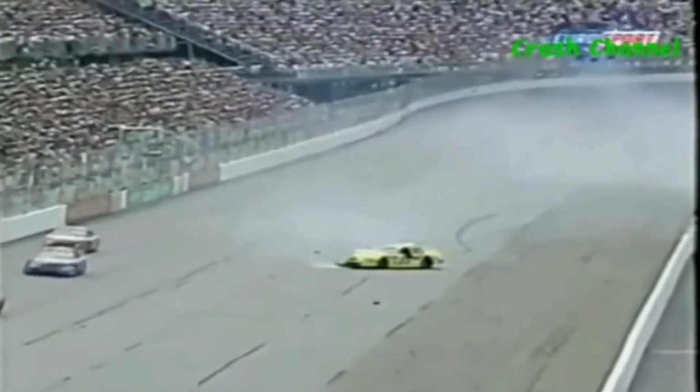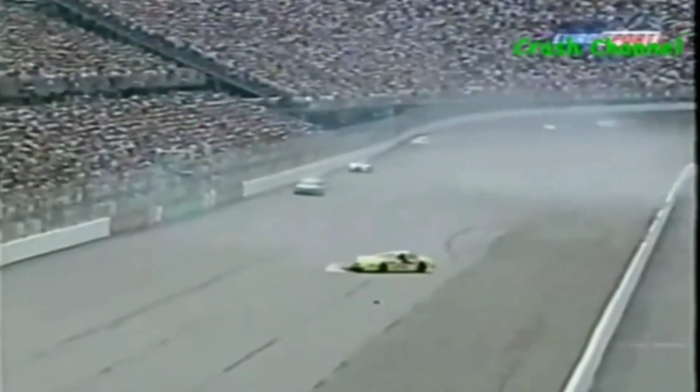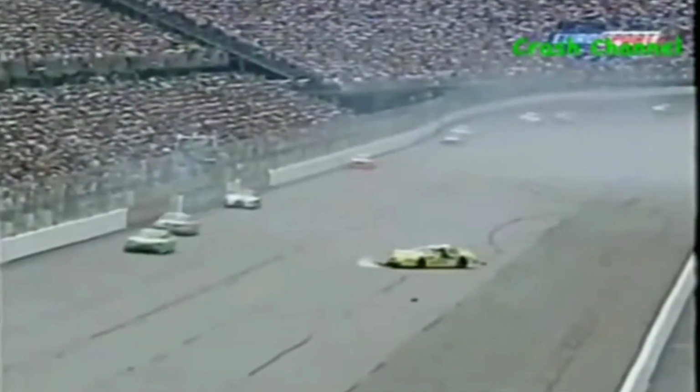Wow, front stretch. Huge crash for Robert Presley. Man, he hit that wall. Here they come back for the line, through the accident scene. Everybody eases off. Robert getting out of that car in a hurry. Yep. He's got the Hans device on. Obviously got hit by Terry Labonte.